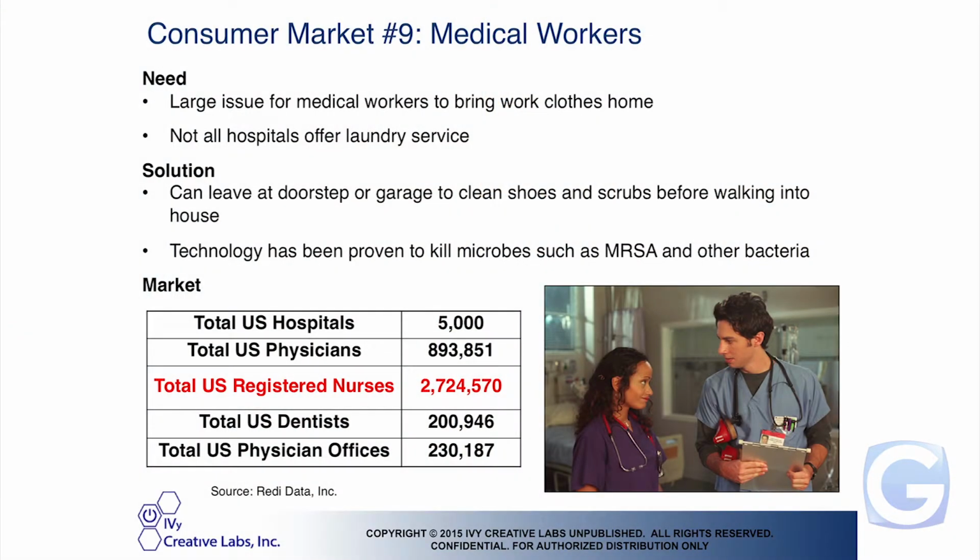And doctors: one of the biggest issues for doctors and nurses is they can't do laundry at the hospital. They bring it home. Nurses, they have 3 kids at home. They get someone's germs on their clothes, bring it home, and do their laundry in the same washing machine that they're washing their kids' clothes in. That's not ideal. What they could do with our system is leave it outside. I have a few doctors that are friends. They strip down everything when they get in the garage, and they do not bring it into their house.